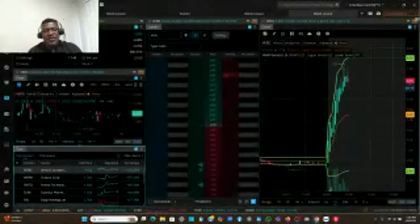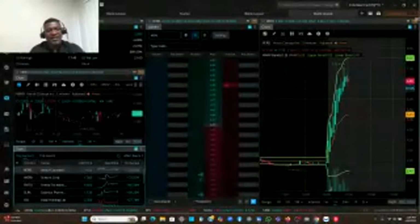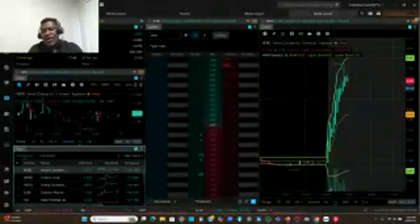The platform that I'm using is Webull. I'm not affiliated with them, I'm not doing marketing for them, nothing. But I love the platform because it has so many things that I think are beneficial for a beginner trader. If you are a beginner trader, you don't just jump in and start throwing money here and there when you don't understand what's going on in the markets.